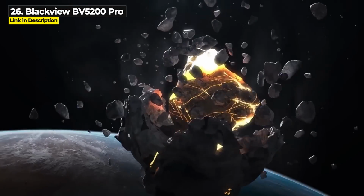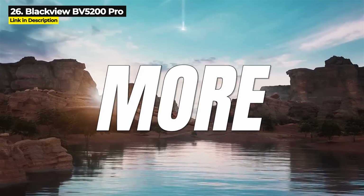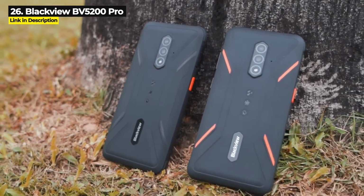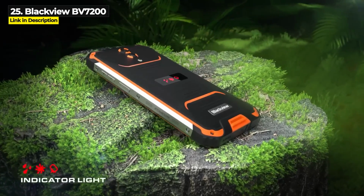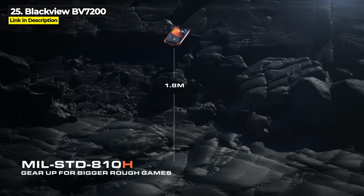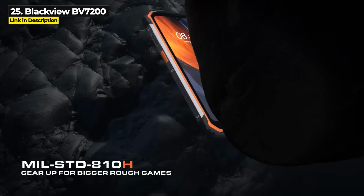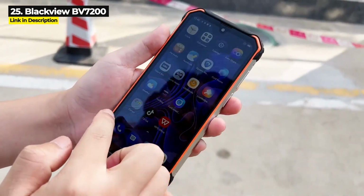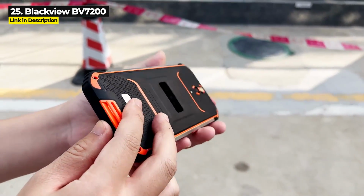Number 26, the Blackview BV5200 Pro. Same as the 5200, but more storage and a better chipset. But it's got only 13 megapixel rear camera, and its chipset is still low performing. Number 25, the Blackview BV7200. This has got a 50 megapixel camera, expandable RAM up to 10GB total, and it is military standard 810H. It's also got a pretty cool separate indicator light on the back so you can see your battery power and check for calls or notifications without having to unlock your phone.